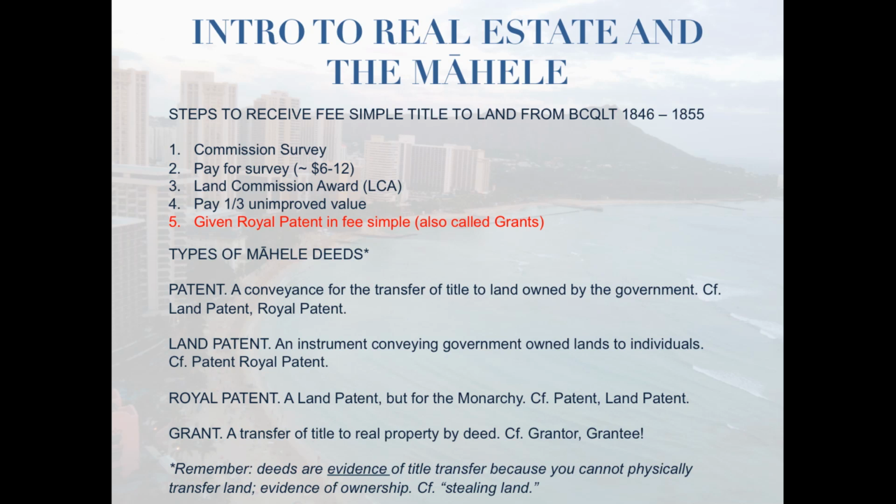Again, what are grants? What are royal patents? These are just deeds. We gave you the definition of deed, and you have a definition from the handout I gave you. They're just Hawaiian ways of saying deed. They're all really the same thing. There are slight differences, but basically they're just deeds, because each one is a conveyance for the transfer of title. Once you see that transfer of title, conveyance of title, it's a deed. Conveying government-owned lands, a land patent, royal patent, or grant is a transfer of title to real property by deed. So it's a deed.